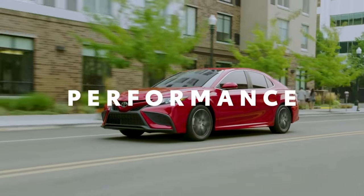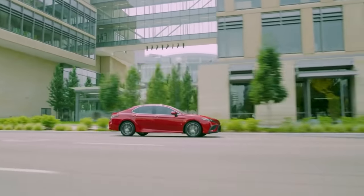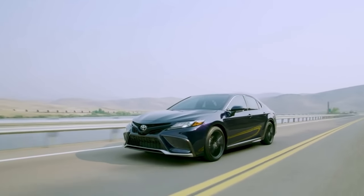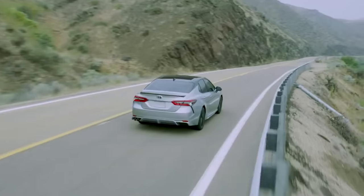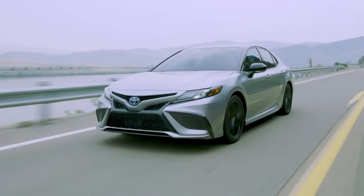Built on the proven TNGA platform, Camry offers enhanced handling and overall ride comfort, with a wider stance and lower center of gravity that puts drivers in command. In fact, the SE and XSE grades are both designed with a sport-tuned suspension for added control, while the SE and XSE hybrid grades prove that a fun-to-drive car doesn't have to come at the expense of efficiency.